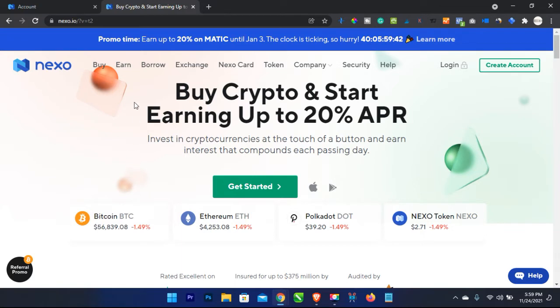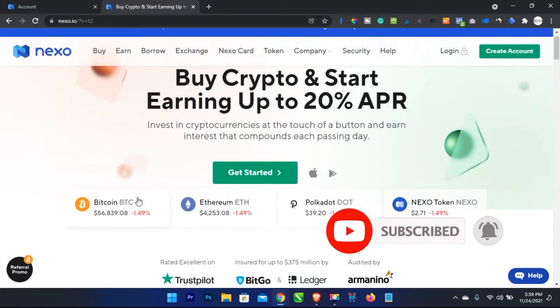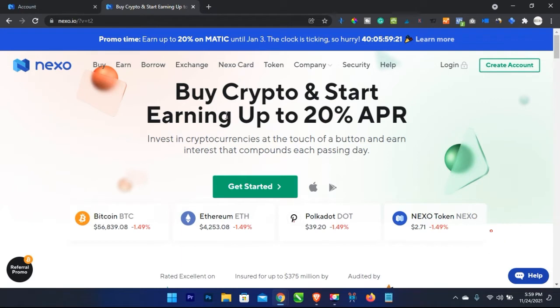So with that being said, as I said earlier, there is an ongoing promo that is currently running, where you can earn up to 20% on your Matic. If you are holding Matic, you can get up to 20%, and for those of you holding Avalanche coin, you can deposit that and get up to 17% on those tokens. So basically, as I said earlier, Nexo is a crypto bank where you can actually bank your crypto.